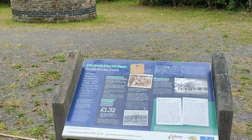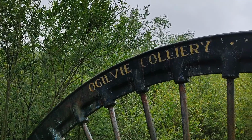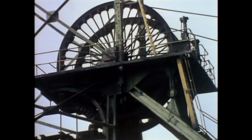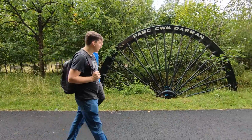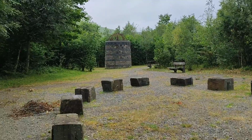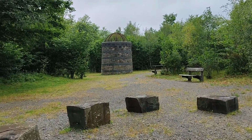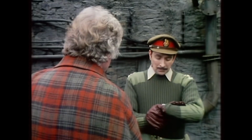The former location of the pithead is now a small tribute to its history, with parts of the original colliery used as bits of landscaping. Walking up to the brick tower, which is all that is left of the pit shaft, we both had a surreal feeling, as we had watched the episode the previous night, and couldn't actually believe we were stood in roughly the same spot, as it looked like a completely different place.